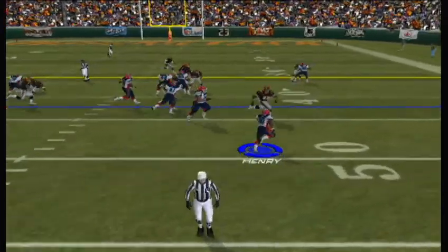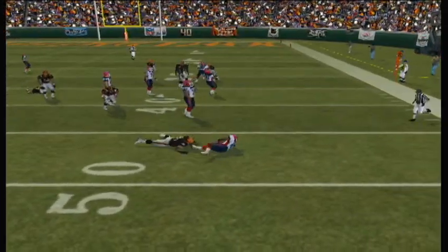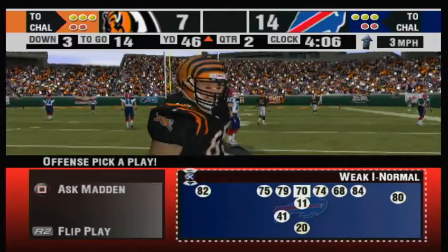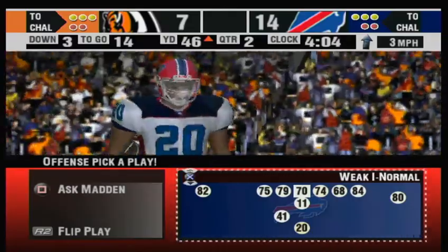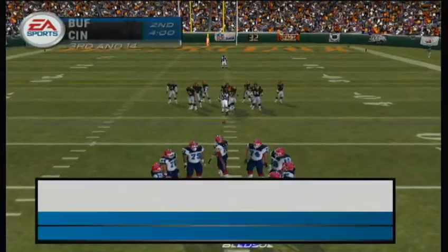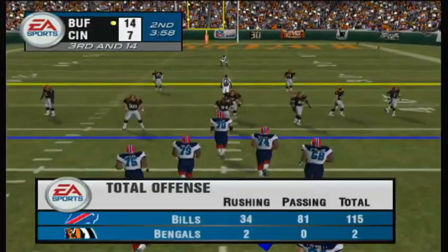Tosses it out to the right. He's taken down in the backfield by Powell. They were waiting for him as he tried to take it to the outside. And that run started off going east and west, which isn't bad, but then it got worse, and it went south. 3rd and long. Ball on the 46-yard line.